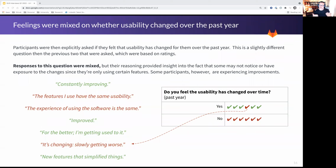So I view this as some good news because there were some people that were noticing that things are constantly improving. There's new features that might be simplifying things. And on the flip side of this, if people did not notice anything, it was fairly aligned with what they were saying earlier, where their worn path is where they stick to. And they may not have noticed anything because maybe nothing really changed in how they use the product.